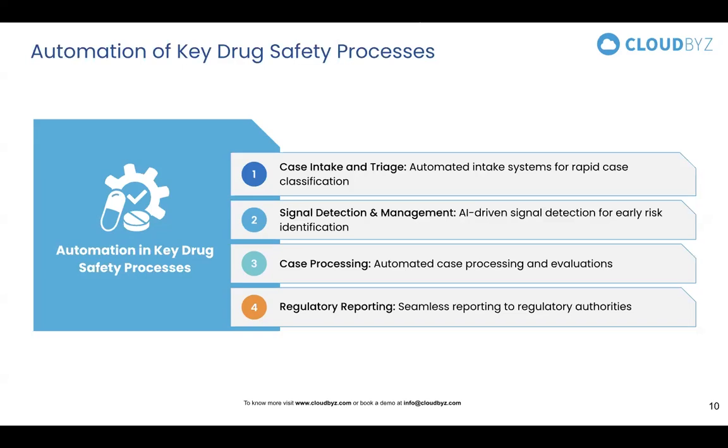And throughout the case processing, whether it is medical coding, right? So the workflow tools based on the AI solutions, you can actually automate medical coding, for example. You can also automate the generation of the narratives, the preparation of the cases, for example, for submission readiness. So all of those case processing is a huge potential for automation and use of AI to bring in a further streamlined way to process those cases as well, right?